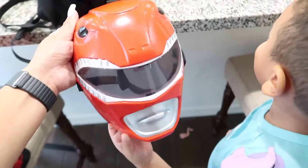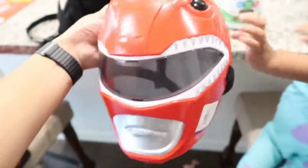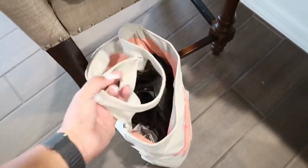Alright guys, so I'm going to show you what I picked up at Savers. I did find this Power Rangers helmet for $2.99. It was 50% off of that. So Sainty's so excited about that. I have a bag here full of things that I got at Savers. Let's just go ahead and get into it. Maybe I should just film it down here, including this bag.